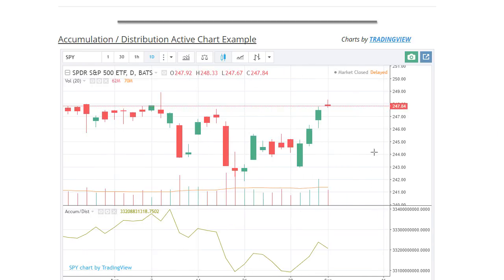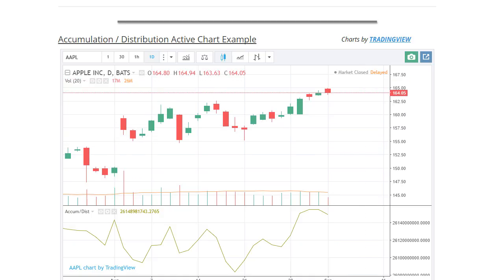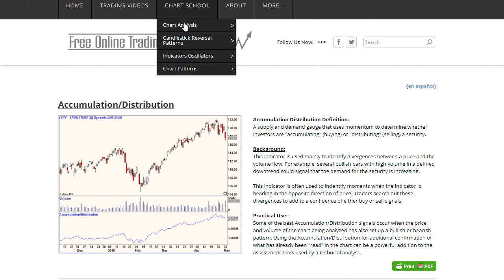Well, let's go to another. And you can put any stock in here you want to. You can go Apple, and look at that. So this is a very cool feature on our website that anybody can use. But let's go look at another one and see if we can find anything.